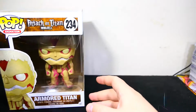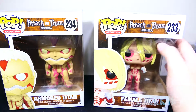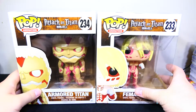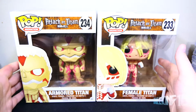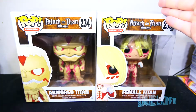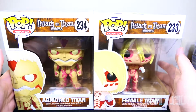So I got an Armored Titan, and I got the Female Titan. Mostly because I didn't have these before, and I thought, you know, I'm only here once or 4 days out of the year, 5 if you include preview night. And I got a really good deal. I got 20 for this one, and I got 40 for this one. And seeing as how they don't make them anymore, that was a pretty great deal, in my opinion.